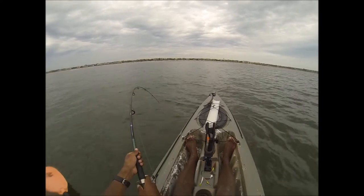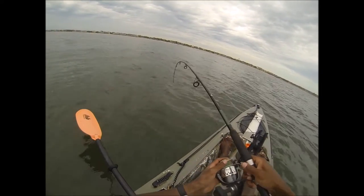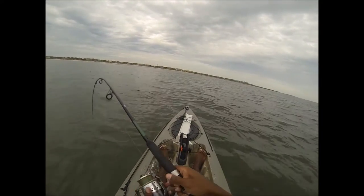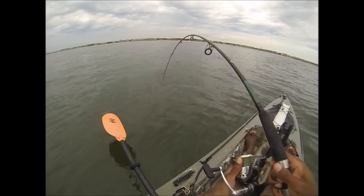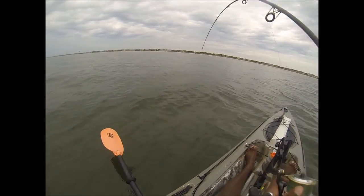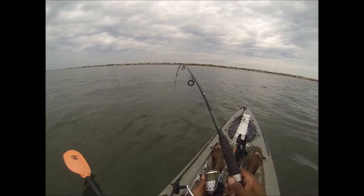The primary species that I was catching was finetooth and Atlantic sharpnose, both of which are sharks native to the inshore area. They rarely get out past depths of 30 feet or so. So these are common sharks.